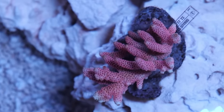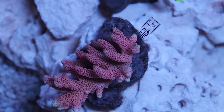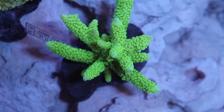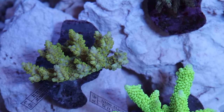This is a very good time of the year to ship for us here in Canada. It's about to get quite cold. So we're in November, going into January, February. Not so good. Fall is probably the best month. Stuff is showing up. Look at that, just perfect. That's an Acropora yongei, also known as a slimer. Let me check out the yellow on this.